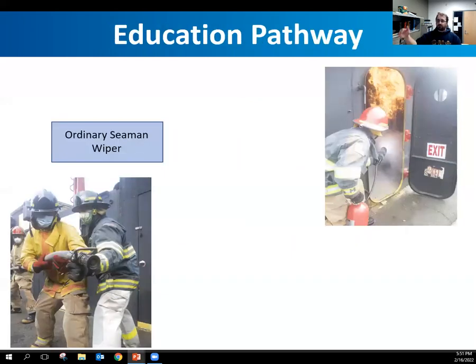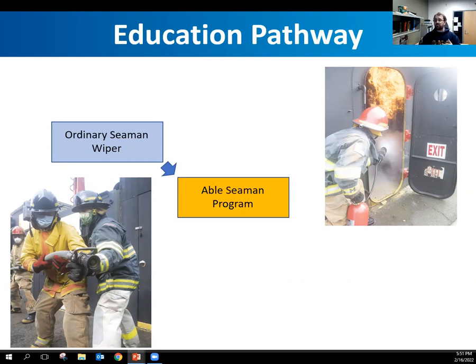And so, ordinary seamen, when you start our program, we are an able seaman program, and then when you graduate, you'll be an able seaman, which pays better, gives you more opportunities, and gives you more responsibility on board the boat. People know that you know things, and so you'll have more freedom and more things to do, really.